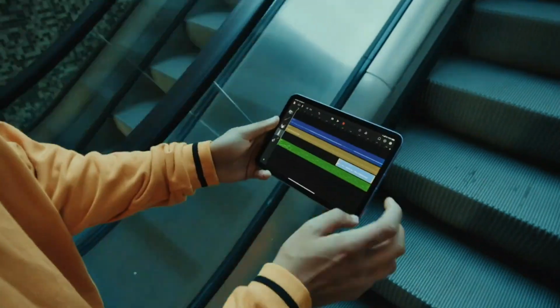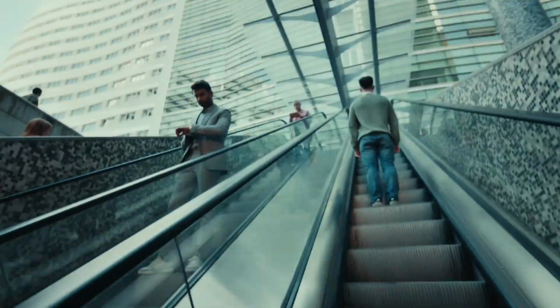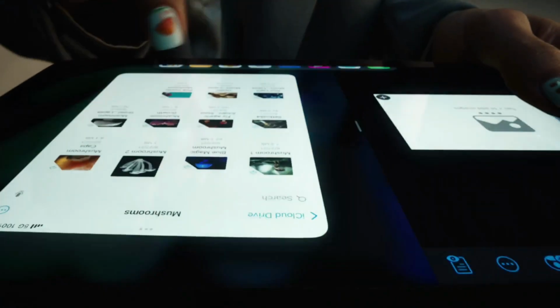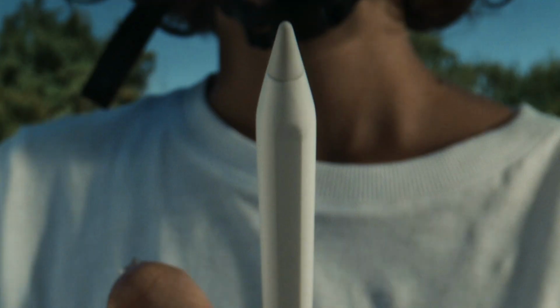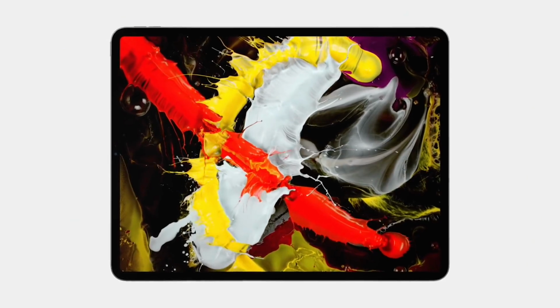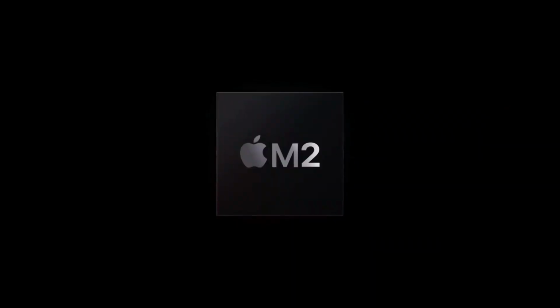Apple is set to release another generation of iPad Pro in 2022, a year after the model with M1 chip, mini-LED display, and 5G support was first introduced. The company is rumored to launch an even better iPad Pro this year with the upcoming M2 chip.